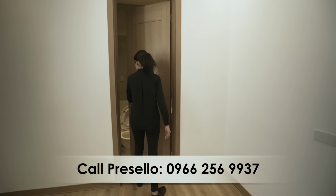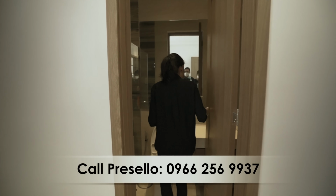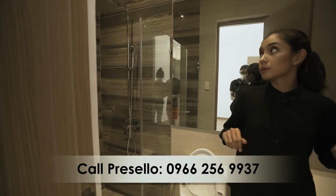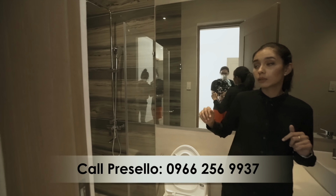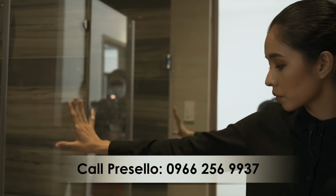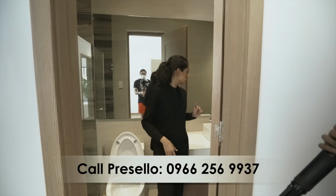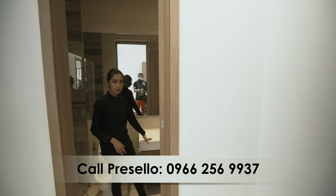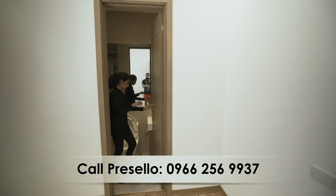And then it has an ensuite, toilet and bath. Now this toilet and bath is actually shared. I'll show you why or how in a little bit. But you have your enclosed shower over here, your water closet or your toilet, and then your sink over by this side. I'll be able to show you in a bit.